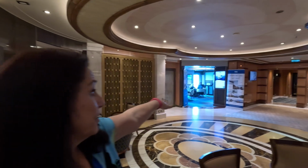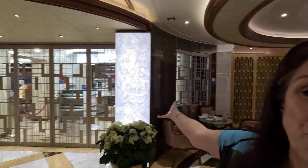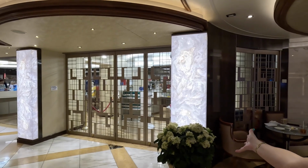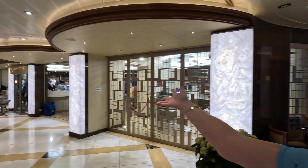We also have on deck 5 future cruisers. And after only being on here for maybe an hour, you'll be persuaded to come on a future cruise. We also have the duty free. It is closed at the moment because we are not in international waters. Next to that, we have the Princess Shop. It's full of all things teddies. You know we love our teddies, and they have an array of them in there, as well as your usual kind of paraphernalia for the cruise ship.